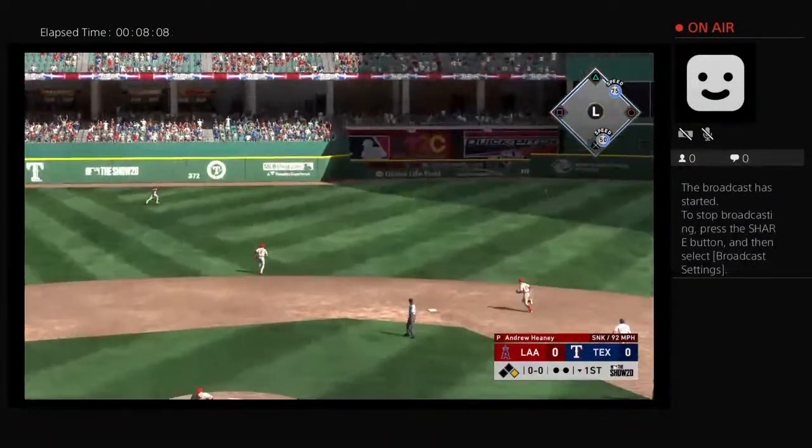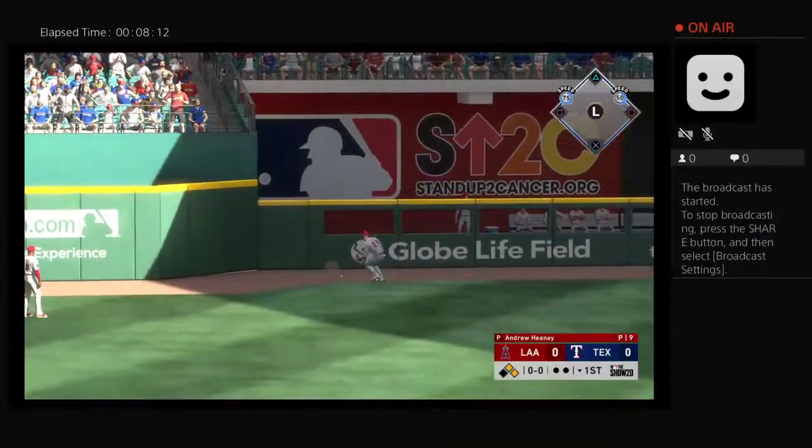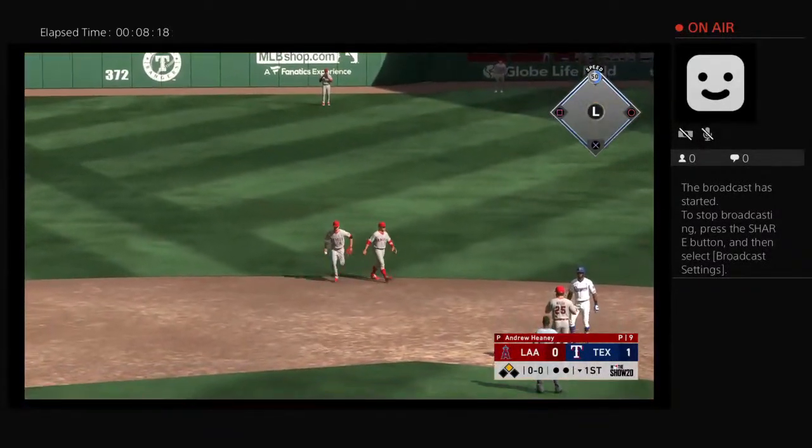Well, this is a lesson for all those pitchers out there. When you allow the leadoff man on base, it always comes back to haunt you. With no outs, I thought they might hold the runner at third, but they send him anyway, and the run scores.